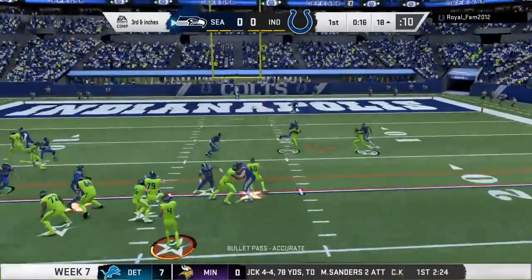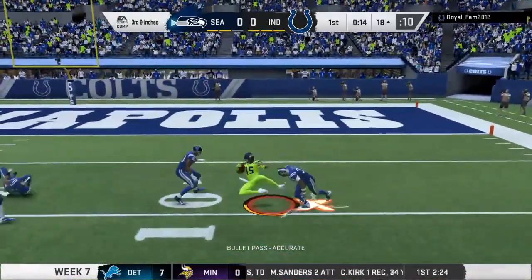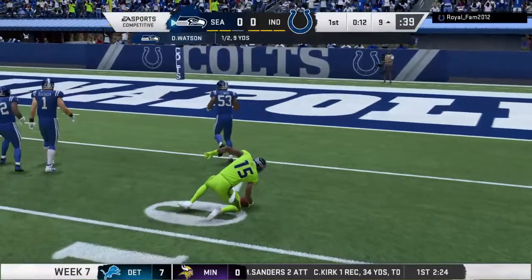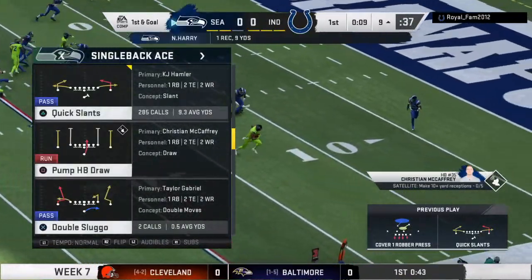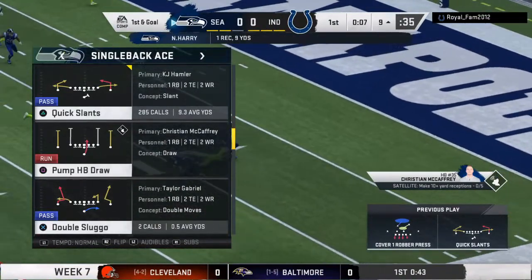Watson on third down. Got his man. That's Harry. And he will have the first down inside the 10 to the 9-yard line. They're able to convert on third down, and that sets up a 1st and goal.